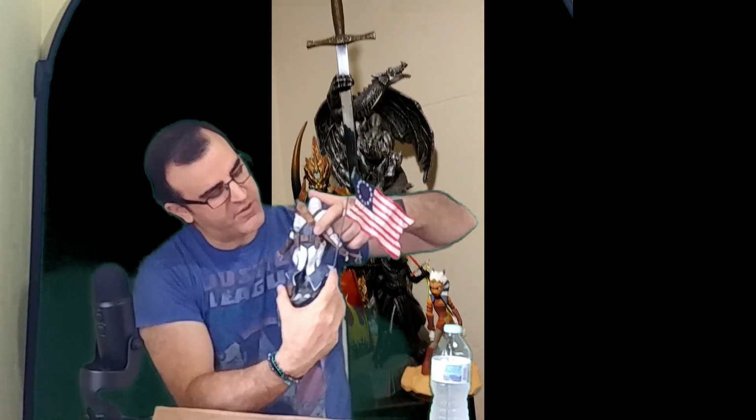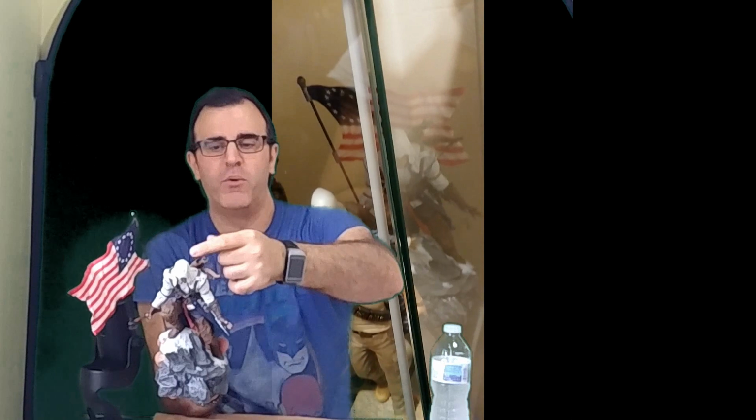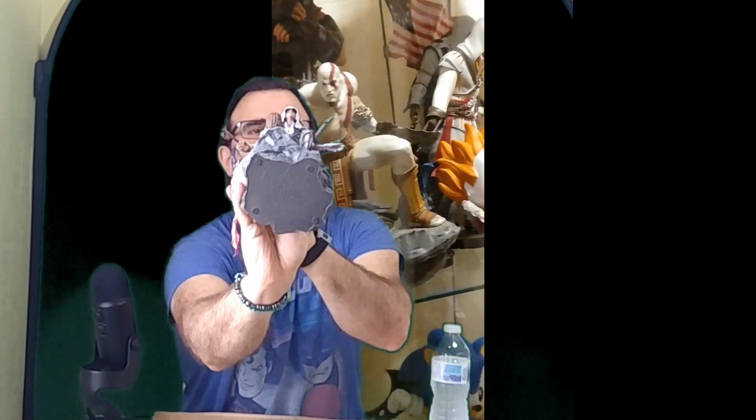And you even have a little pistol in the back. I'm not sure if you guys can pick that up. But even look at the quiver. Look at the space they have between the arrows and the quiver. And we have the emblem underneath. I give this figure 9 out of 10.